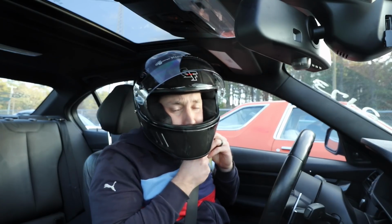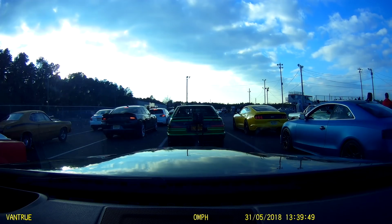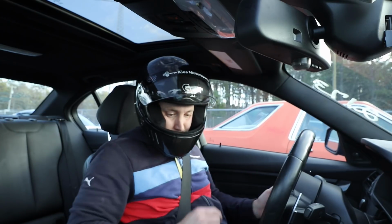All right, so there are so many cars here, you can't even get in line. They're just making us wait while all these other cars go. Which is fine, I just hope we can get at least 2 runs in today. That's kind of my goal, but there are a crazy amount of people here, so hopefully we can make that happen. All right, so we've waited about 3 hours, and I think we're gonna make our first run. We shall see.